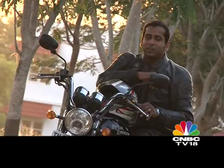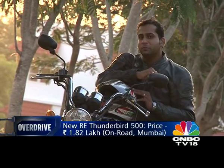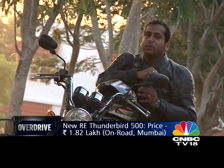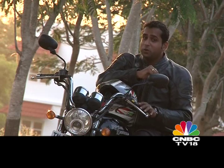Having ridden this motorcycle, I can safely tell you that the Thunderbird 500 is an improvement over the Thunderbird 350. It handles better, it looks better, and still maintains the charisma that Royal Enfields are known for. And I must tell you that this motorcycle is one more reason that I would want to hit the road again.